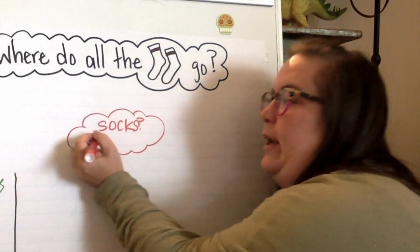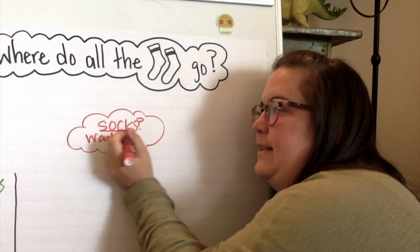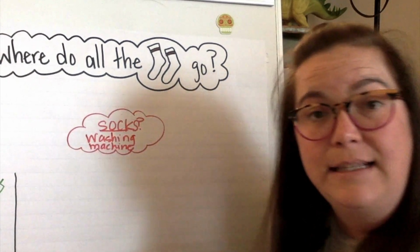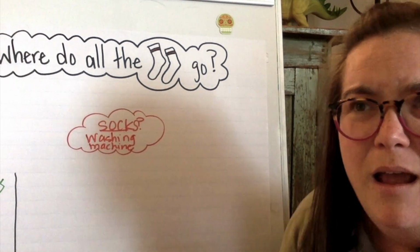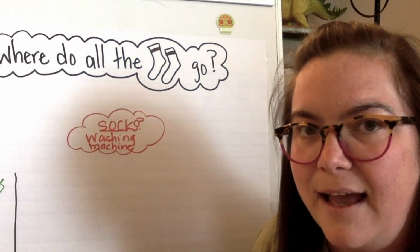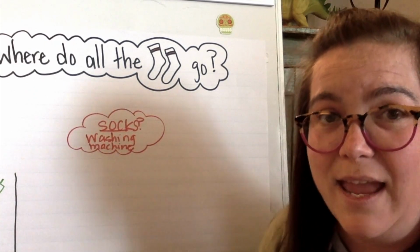Okay, so I'm going to put here in the washing machine. Right? Where do the socks go? Washing machine. That's going to support my topic sentence because this is what I'm going to explain. But I just can't say, oh, they're in the washing machine. I have to tell why I think that. And remember, on our success criteria, I need to give 3 reasons why I think that.